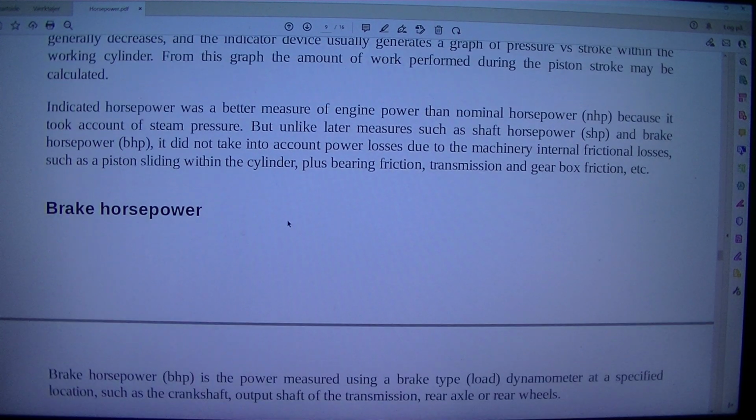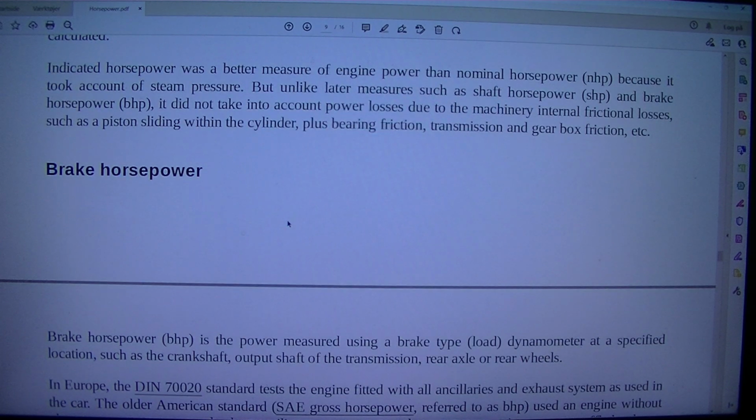Indicated horsepower was a better measure of engine power than nominal horsepower, NHP, because it took account of steam pressure. But unlike later measures such as shaft horsepower, SHP, and brake horsepower, BHP, it did not take into account power losses due to the machinery's internal frictional losses, such as a piston sliding within the cylinder, plus bearing friction, transmission and gearbox friction, etc. Brake horsepower.